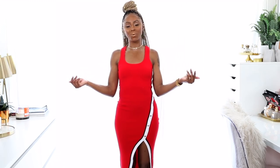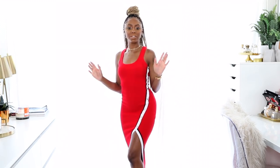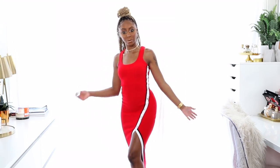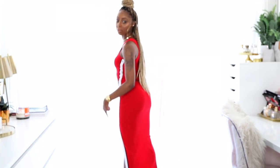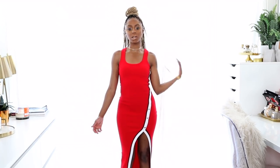Not that we want to be curvaceous, okay? We accept our body for what it is. But every woman wants a little curve, okay? Let's not front. And this definitely gives the illusion of a little bit of curve. Everything about this just screams summer barbecue. Doesn't it? It's a midi fit. It goes literally all the way down to my ankles, and I'm only 5'1", so it's the perfect length for me.